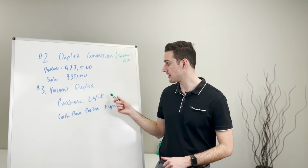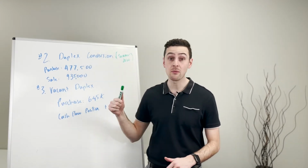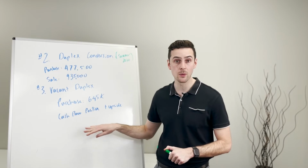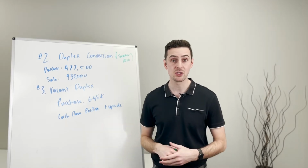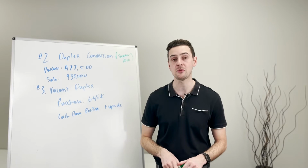Fantastic. So we were able to get that one under contract for $645,000, and at that purchase price with current market rents, it was cash flow positive right off the bat. Getting lending for this one was fairly straightforward because we could show our income. We could also show that it was going to be cash flowing once we had leases in place. And we were in a position to bring the cash for the down payment between savings and the equity I had from the first project.